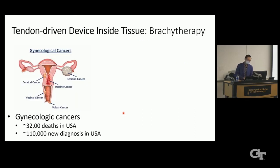Next, I want to tell you about another tendon-driven device, one used inside the tissue. The catheter is a device that is inside a chamber, and the chamber is hollow. But now, can we deploy a device that can deflect inside muscle or inside tissue? Here is our application. We try to use it for brachytherapy. This is the clinical background of gynecological cancer.